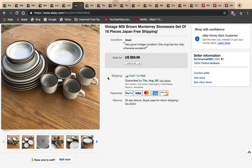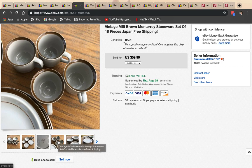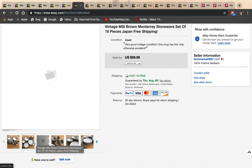I was trying to get rid of a whole bunch of stuff, and I happened to look at the brand, and I looked it up on eBay, and sure enough, some of these plates were selling. And it is vintage. It's Japanese, and it had everything on it. It was just a great little set. It's an 18-piece set.